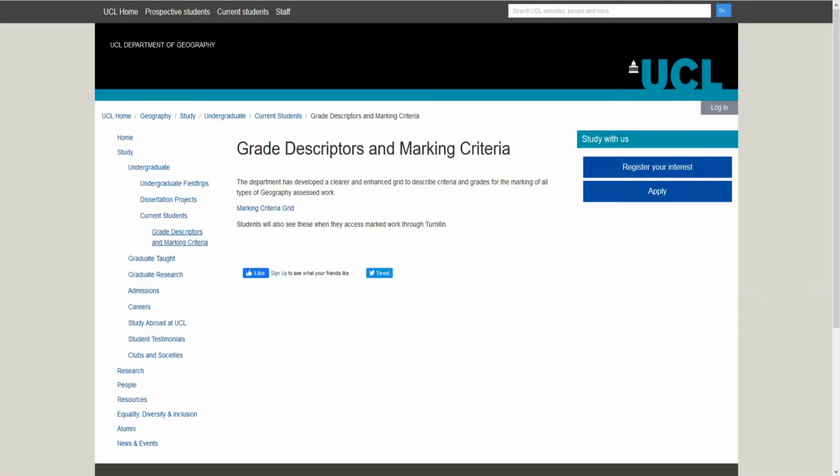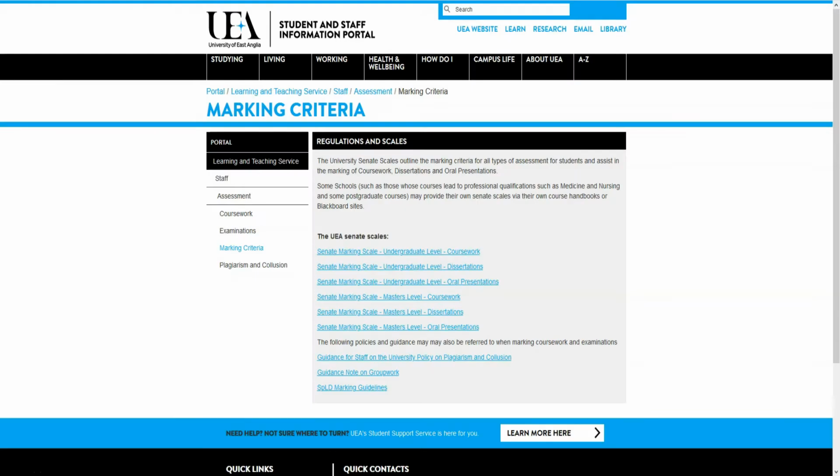Now, these are not secret documents that are hidden from students. A quick Google search reveals the marking documents for UCL, Bristol, UEA, and Reading. If you can't find your mark scheme, ask your lecturers and your department why. You should be able to see them.